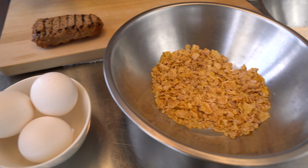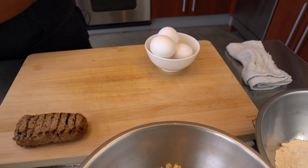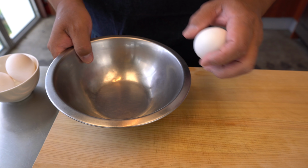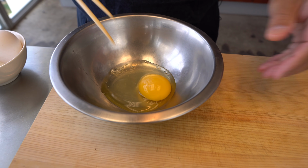And I think we don't need seasoning for this one, salt and pepper, because the meat already has a lot of seasoning inside. And the egg, one is enough, I guess.